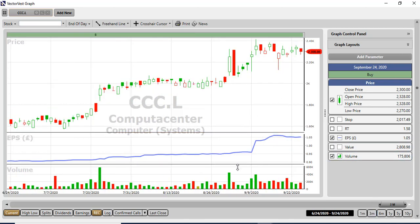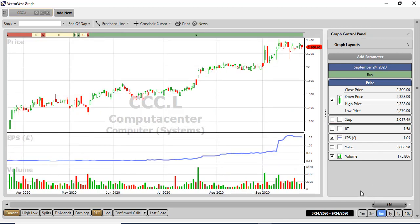If I just look at the volume, as you can see, as this was rising, volume was rising. On that big day, volume rose. That's a really good sign for that chart. So that's something for you to look at as well.